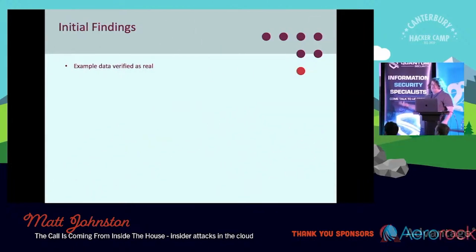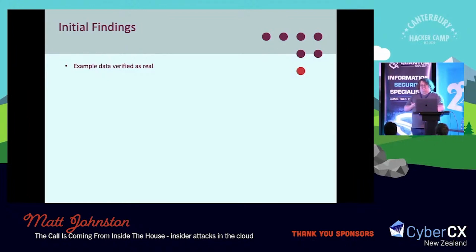So you start the investigation phase of response, and what do they look at? They're looking at what has been provided by the attacker to prove it. Is this actually true? And unfortunately, the first thing they did verify is this attack was real. They had actual data out of their systems.